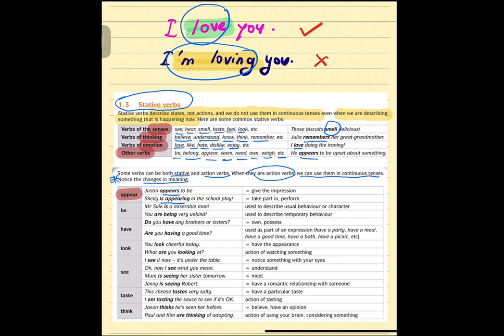Alright, next we have be. What is be? Be is verb to be. So verb to be, we have are, we have is, and we have am for present. Alright, so let us look at the example. Mr. Suk is a miserable man.